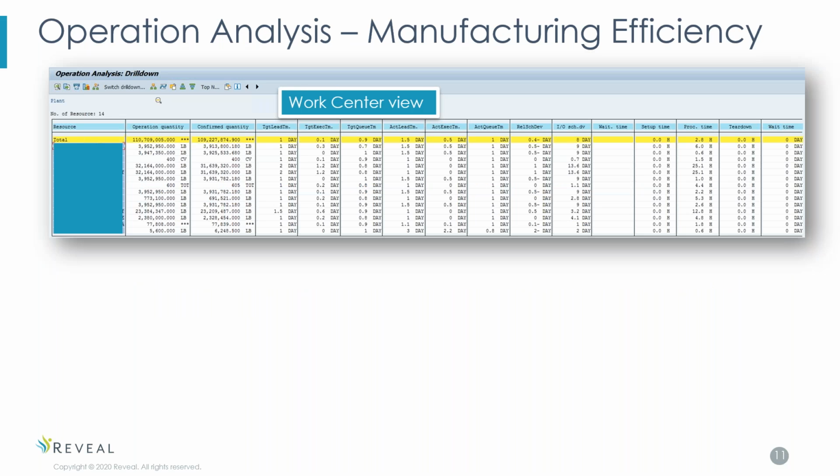So first off, we'll go into the operational analysis. This is a dashboard that we created. Now, anybody can go into standard SAP now and create this dashboard. What you'll see at the top, the operation quantity, confirmed quantity, target lead times, actual lead times, and so forth, are those key figures that we talked about before. So you can go in and pull any of these out and customize this layout to look exactly how you want. For every industry, some of these things may be different.